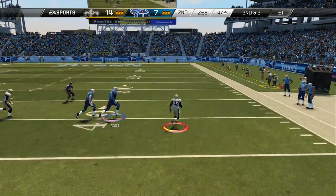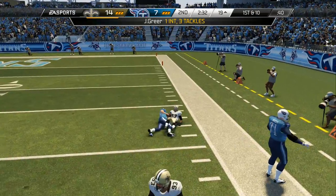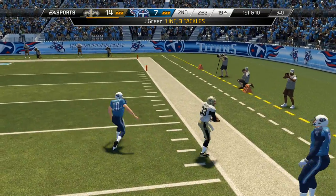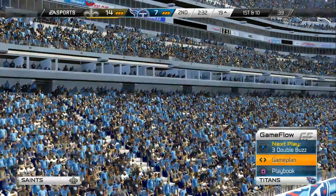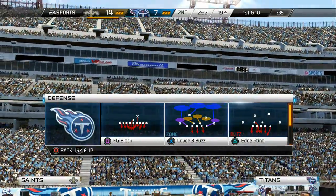He's into the open. Tackle's made. I have to say, that's just a terrible decision by the quarterback there. He's got to know when you're in a situation like this, you just cannot make that type of pass.